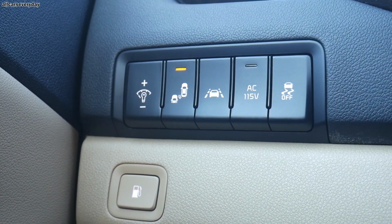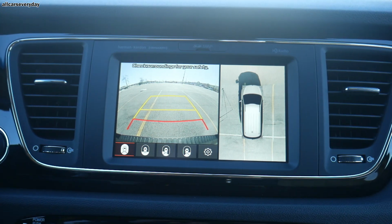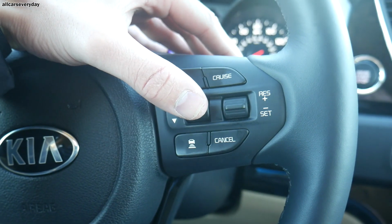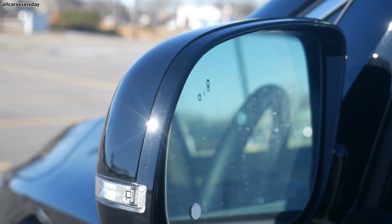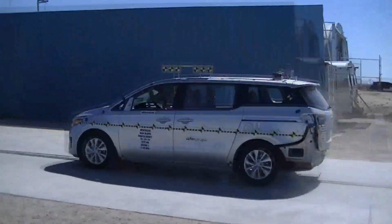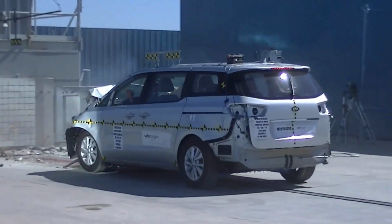Active safety features on the Sedona include high beam assist, park distance warning in the front and rear, a surround view monitor bird's eye view camera, forward collision avoidance with pedestrian detection, forward collision warning, lane departure warning, driver attention warning, smart cruise control with stop and go, blind spot collision warning, and rear cross traffic collision warning. It was rated good everywhere in IIHS testing except the ease of use of the child seat anchors and the passenger small overlap, which were rated acceptable, and the headlights, which were rated poor.